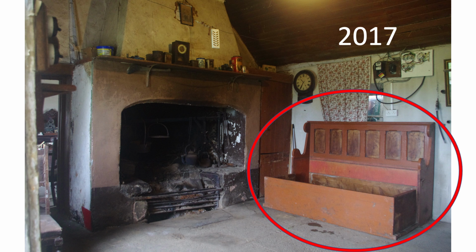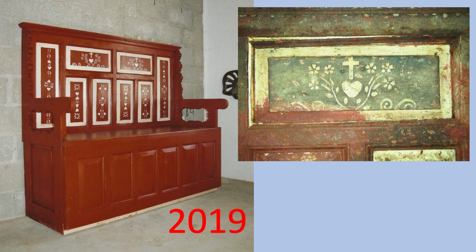And that was found again in every single county of Ireland. We have settle beds. Quite recently, I came across this one from County Kerry, which is a very decorative one. It has stencils decorating the back panels. It's got a very high seat, which meant that when it was folded out onto the floor, it was a big, wide bed.